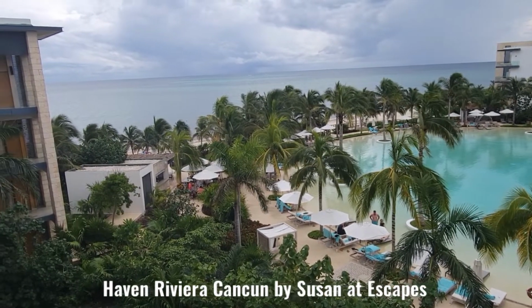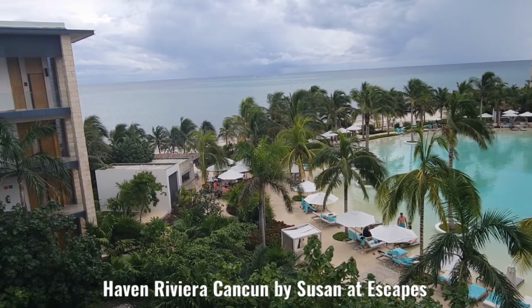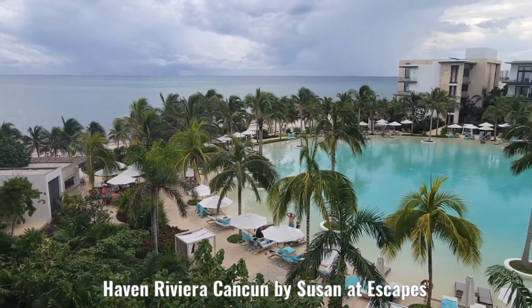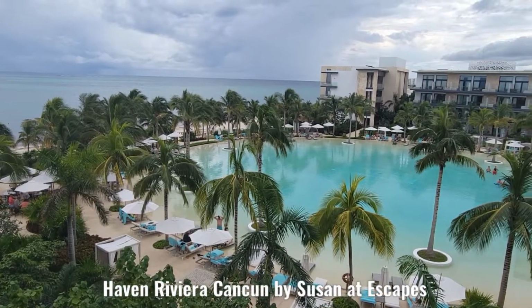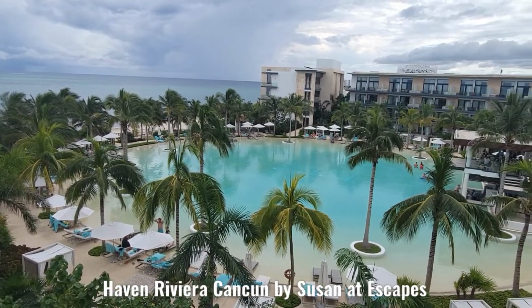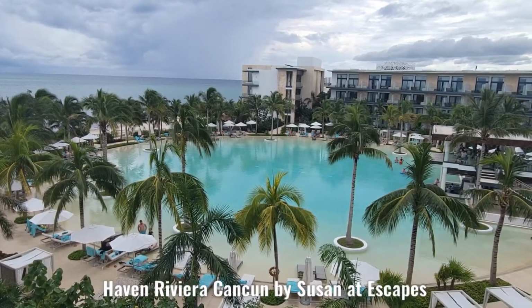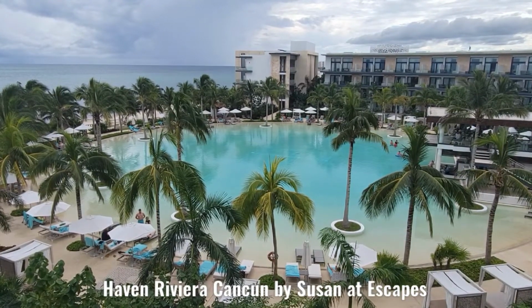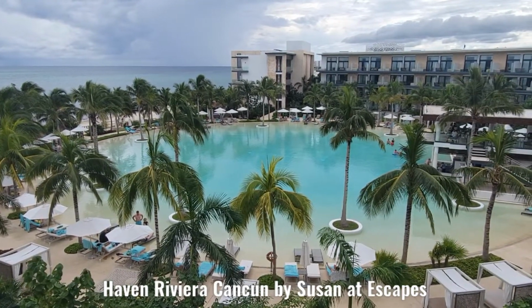This resort is about 20 minutes or so from the Cancun airport and well worth the drive. So when you are planning a luxurious adult-only resort in Riviera Maya, consider Haven.